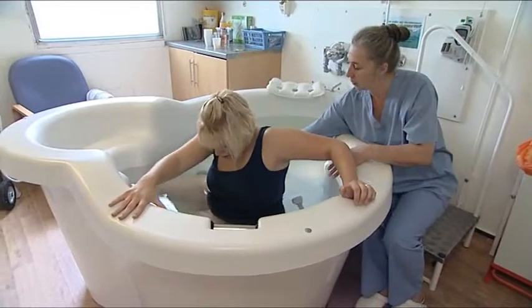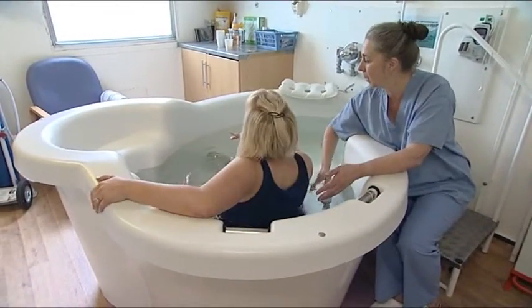I really found it calming being within the pool, and also from the movement perspective, because you're so much more fluid. You're much more able to move around and change position. The care and the standard of the people that work here is just so high, it's phenomenal.